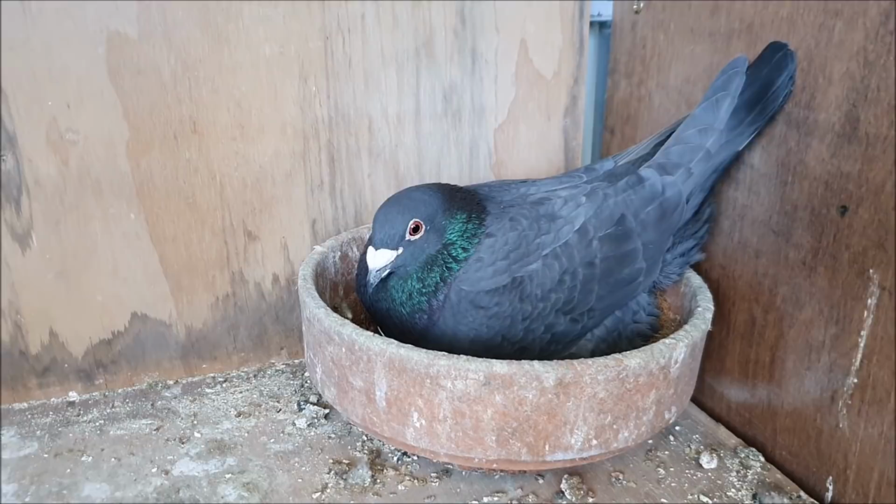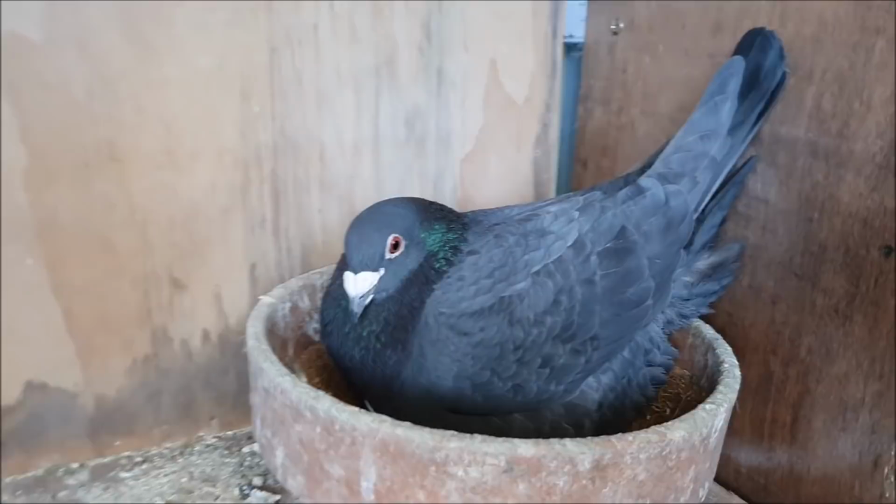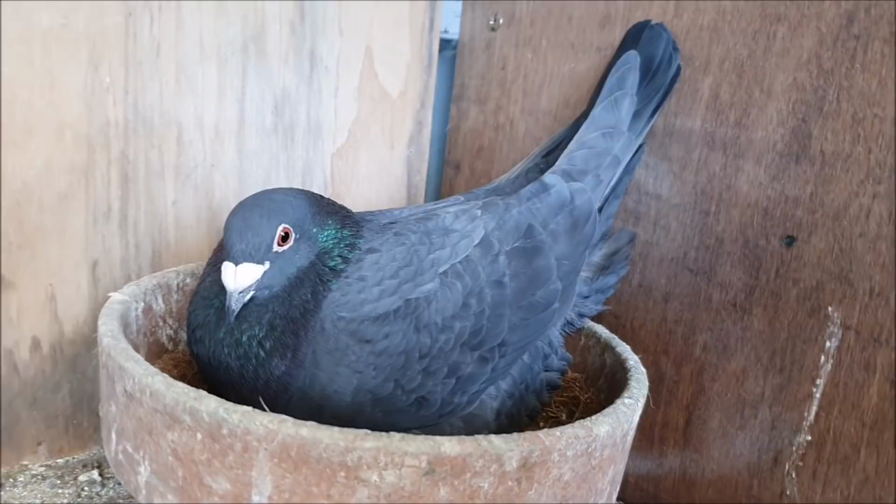Down below, this guy's on eggs. This guy's a feisty little guy too. He doesn't like to fight me as much, but he likes to fight the other cockbirds and try and take over the loft. So hopefully he puts a bit of tenacity into the young birds and fills them with a desire to come home on race day.